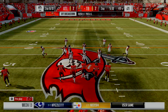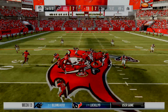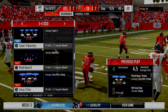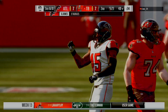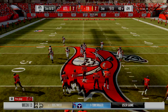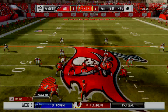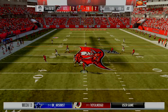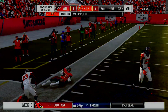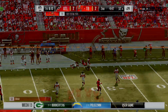The stop for no gain brings up 2nd and 10 from the 20. On second down, they'll run with Gordon. And they go backwards here, losing yardage back at the 48-yard line. And they'll lose a yard that time, and that's going to lead to a third down. On third down, Winston. It's caught. Jones. And he takes this one down almost all the way to the 30. A good pickup there of 20 yards.